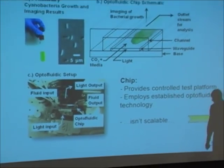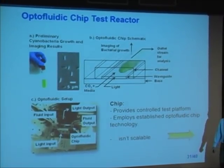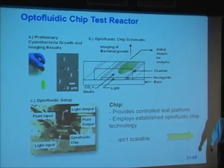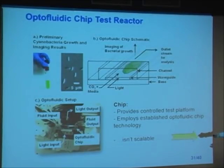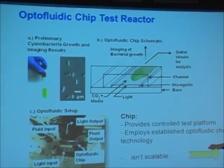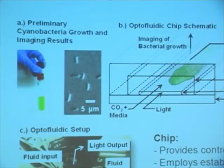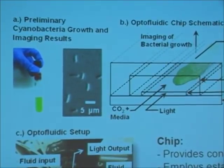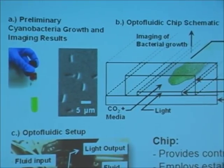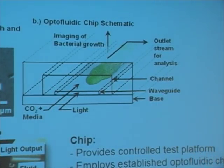So step one is to develop an optofluidic chip that can serve as a test bed for this. Of course, when your only tool is a hammer, I guess all your problems look like nails, right? So we know how to do optofluidics, we know how to do waveguides, lots of things. So very recently, in collaboration with the Erickson Group and using the Cornell nanofab, we produced a nice optofluidic chip here that can, in a very controlled manner, study this process, and we can do a proof of concept.